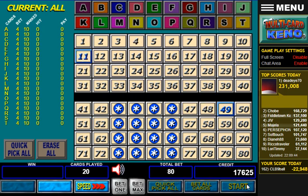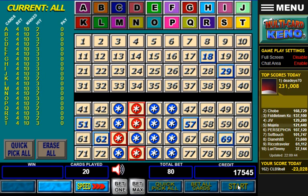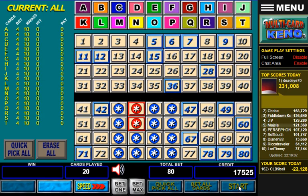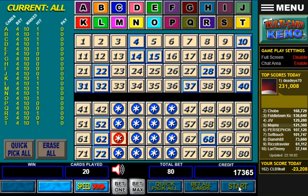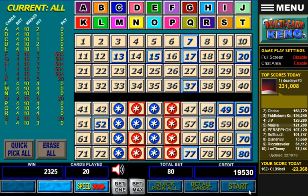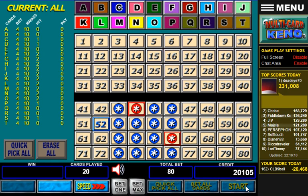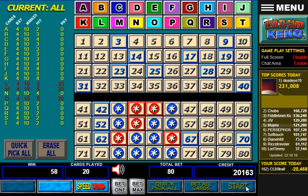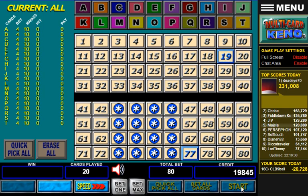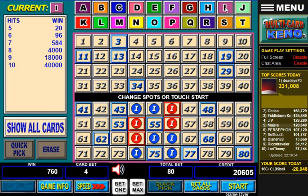7 out of 10. Come on, baby. Woo! Need this one here to have 5, 8 out of 10s. Hey, that's all right. Wow, only one didn't hit. Wow, everything else hit.